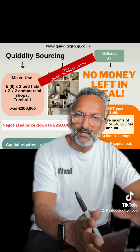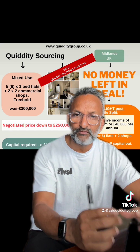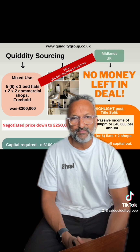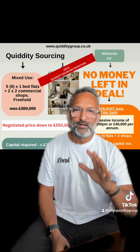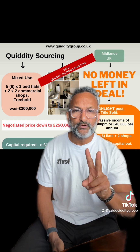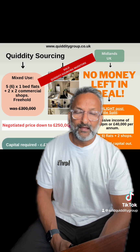The idea being that you will get access to these deals immediately, and as long as you understand how to do it and you've got the team around you to execute on the strategy, you will get these deals that will then generate you income. For example, in this one, imagine you bought it for £250,000 in cash, just to keep it simple. You will be making almost £50,000 worth of income. You do 2 of those in the next year or so, that's £100,000 worth of income, and you give up work.